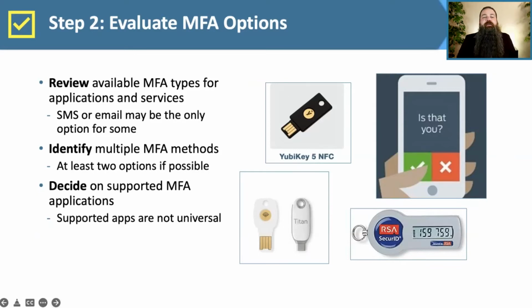All right, step number 2, we need to evaluate the options we have available for multi-factor authentication. There is a plethora of options out there, and some solutions may be better suited for your environment than others. So we need to know what's available for the services we have and what our users are going to interact with well. There are going to be some applications inevitably where SMS-based, text message-based or email-based multi-factor may be your only choice. If that's the case, anything is better than nothing, so go ahead and move forward with that, but don't rely on that as your sole source if you have better options available for you.